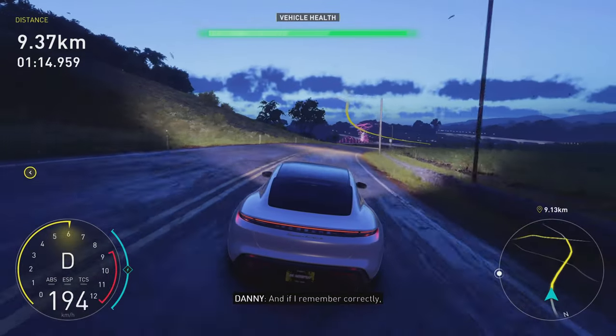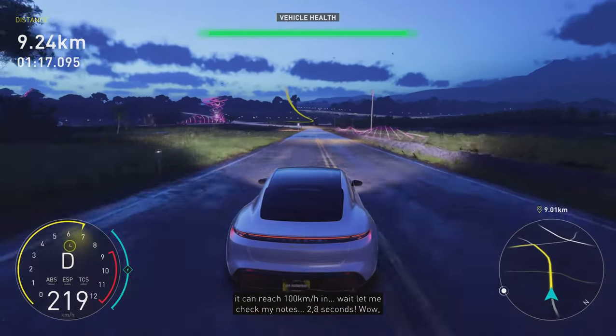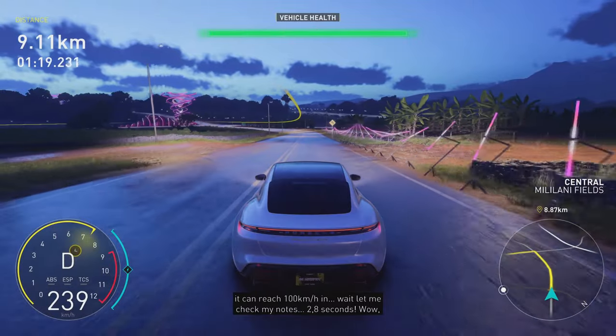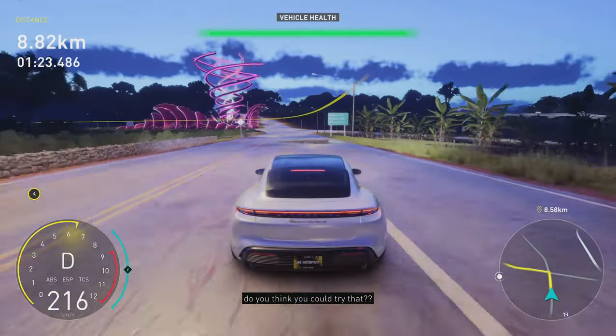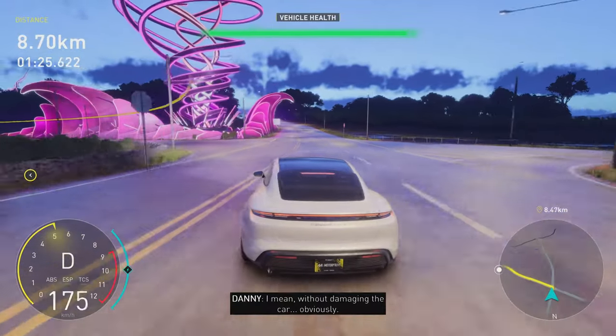And, if I remember correctly, it can reach 100 kilometers per hour in... wait, let me check my notes. 2.8 seconds! Wow! You think you could try that? I mean, without damaging the car, obviously.